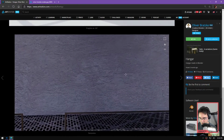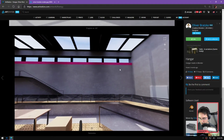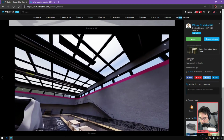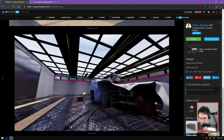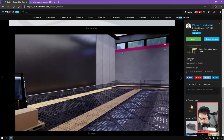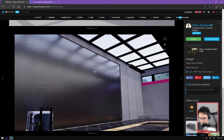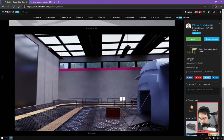The resolution of this wall seems really low. And there's just some odd colors that I think need addressing as to what you're trying to build out here. It's an interesting space. What is this? It's a giant reflective wall. Interesting.